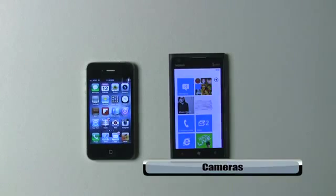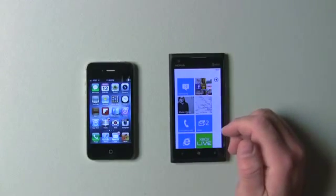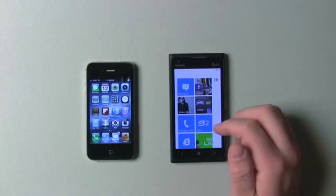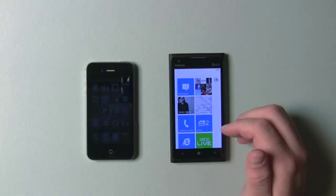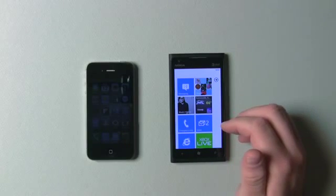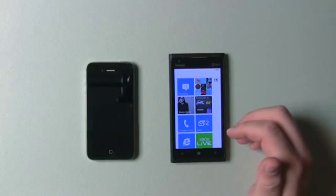The cameras on the iPhone 4S and the Lumia 900 are quite nice, but let's talk about the forward-facing camera first. On the Lumia 900, we have a forward-facing camera that seems to do a pretty good job. It's not really meant for anything other than video calls, but it will do a decent job when it comes to wanting to maybe take a quick picture of yourself. It's a 1.3 megapixel VGA camera at 30 frames per second.